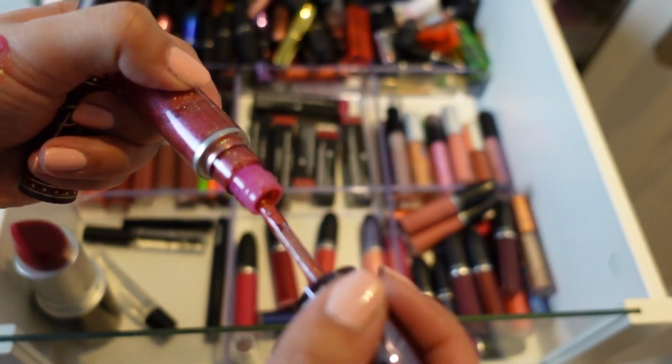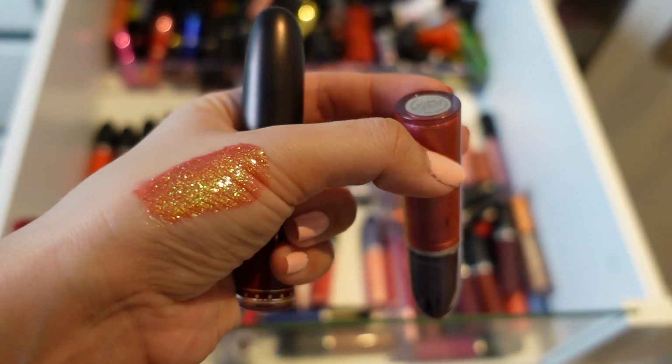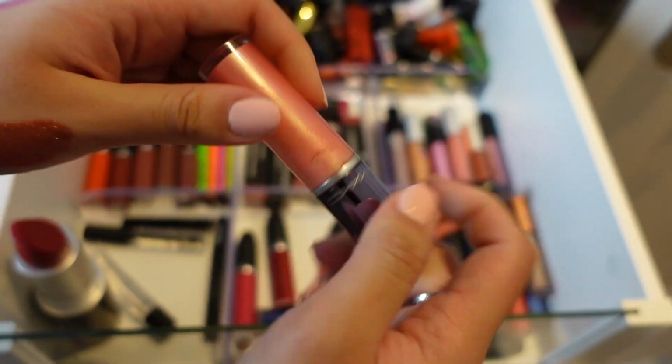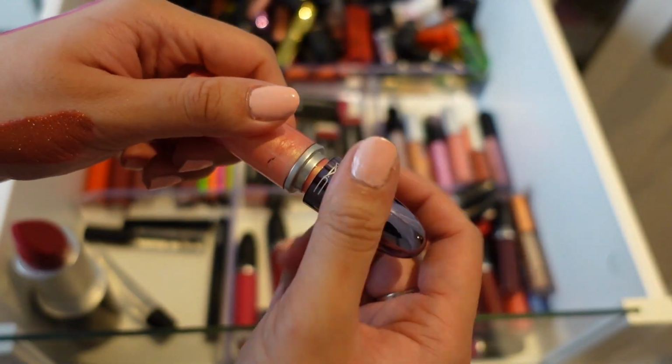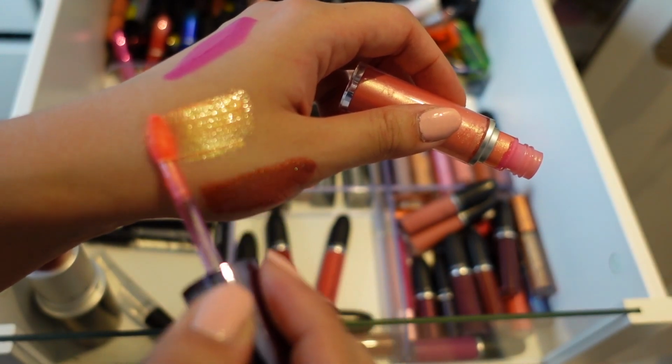That's such a unique lip color. And if you guys are wondering what shade this is, it's in the shade Let's Rock. Such a beautiful color. Again, I've got another beautiful lip color that I got to swatch for you guys. I feel like out of all the drawers, the lip drawers are the ones to swatch because I just love lip products. Oh, this is so pretty, so satisfying.